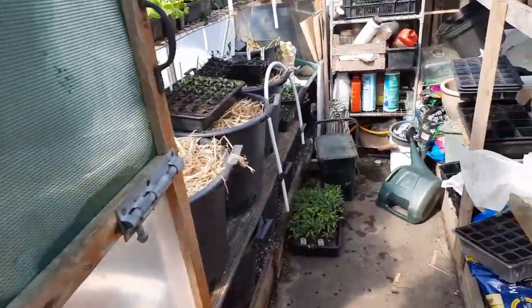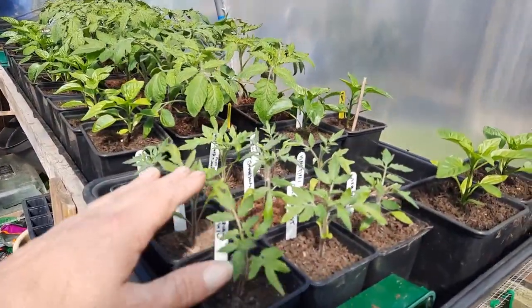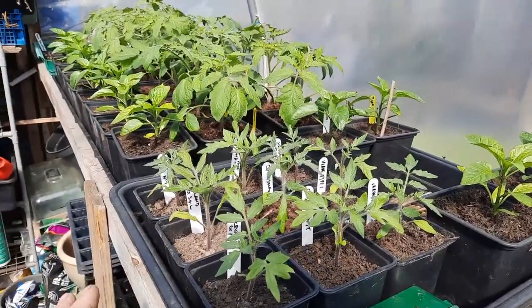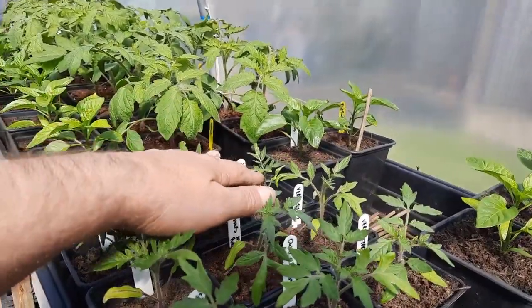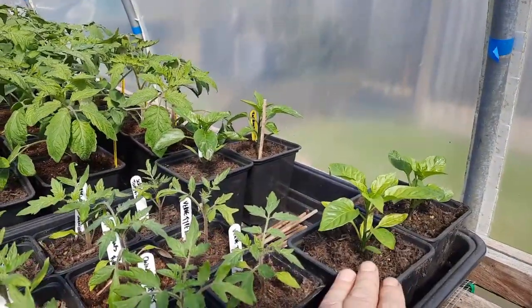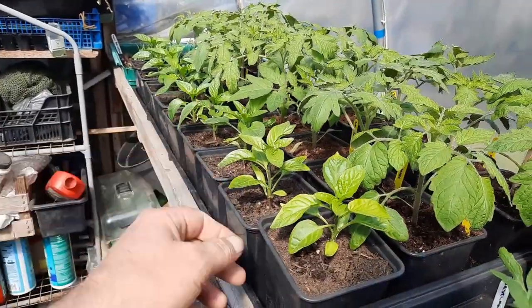Going to the polytunnel. Things have come on quite a bit. These are the tomatoes that I potted on in the last video, which are the different composts. So far, everything, I mean, the topsoil's lagging behind a little bit, which I thought it would because it's just topsoil. These are my giant bell pepper plants. There's a couple of tarquino there, a big row of bell pepper plants here.